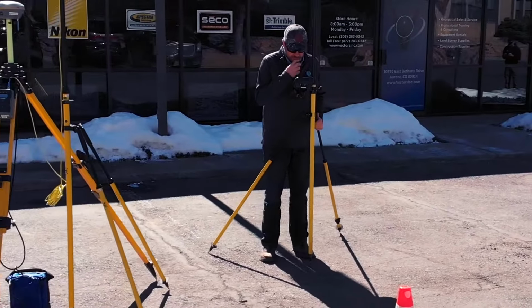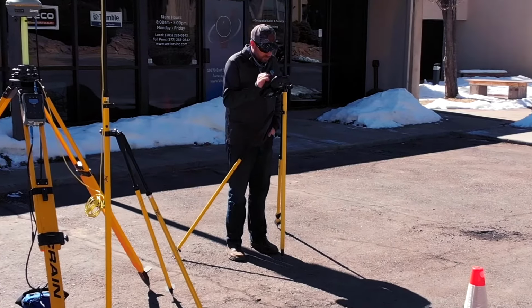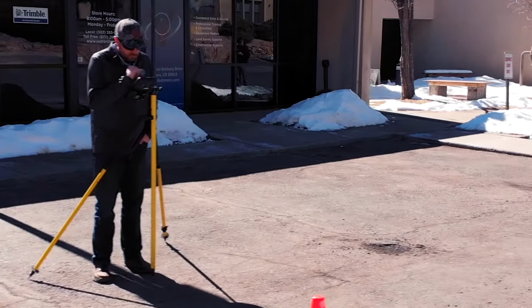Vector's rental fleet consists of the latest and greatest technology that Trimble has to offer. This ensures that you guys have the most precise and accurate gear in the field for whatever need you have.